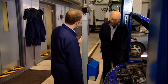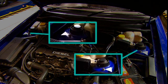Right, first of all, we've got to align the beam setter to the vehicle, and I've put two markers on here to make it clearer for the film.